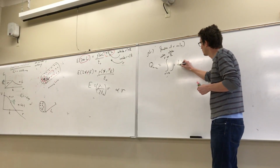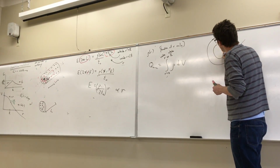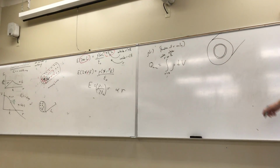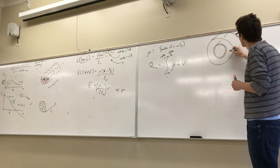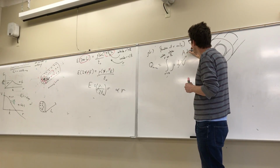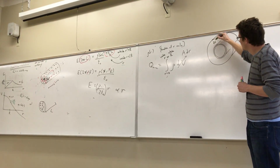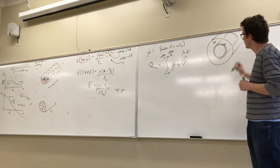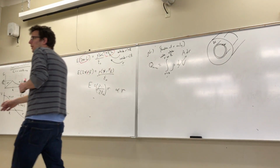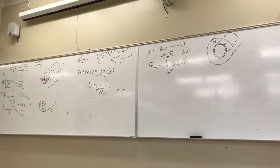Your dV, as always, if we draw in this cylinder, because it's radially symmetric, is going to be made out of these concentric shells that look like this. We want to know what's their area and then multiply them by the thickness. So this is my dV, and each of these shells has a little thickness. Each shell can have its own local density.